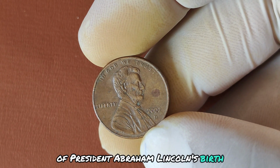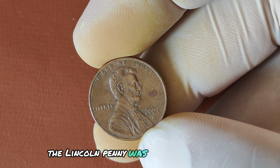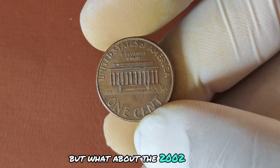Abraham Lincoln's birth. It was the first U.S. coin to feature a real historical figure rather than Lady Liberty. The Lincoln penny was designed by Victor David Brenner, and his initials VDB are seen on the coin. But what about the 2002 penny?